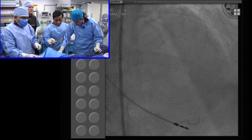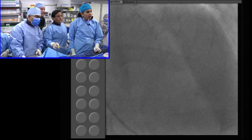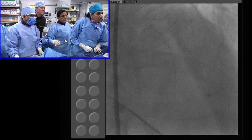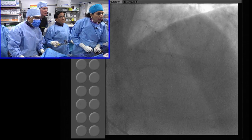Make sure you have your dots. Chuck, no doubt the right strategy from your point of view? Absolutely. So what size balloon is this? This is a 3.0. Okay, you see the dot there? Yep.